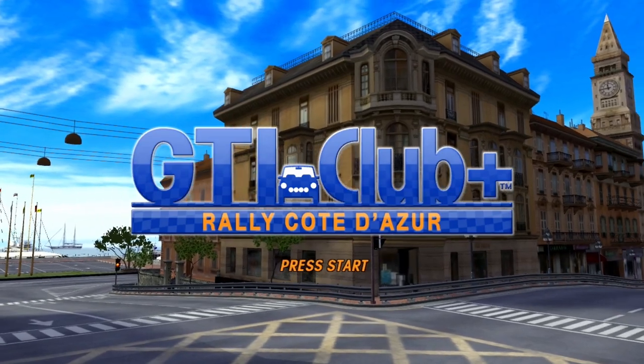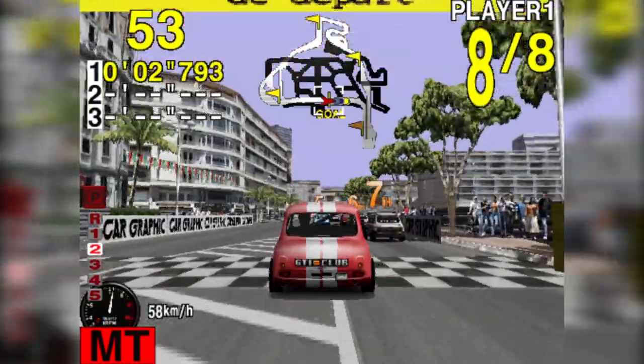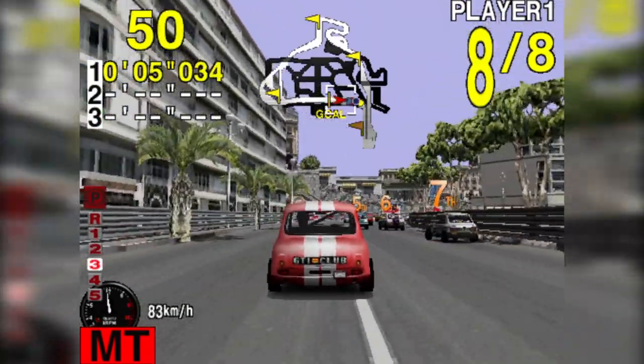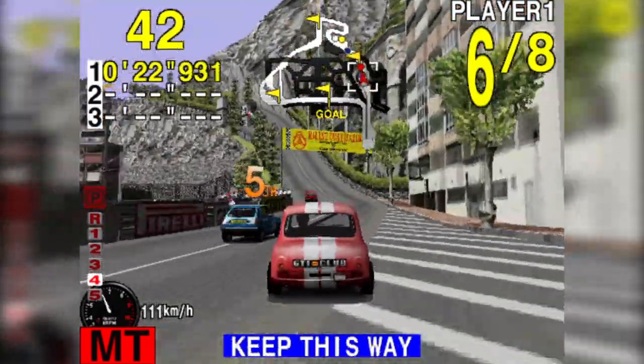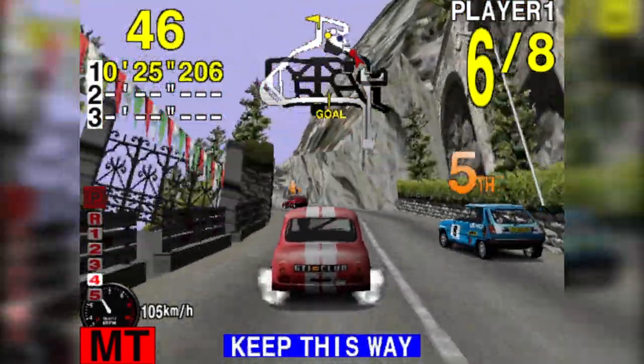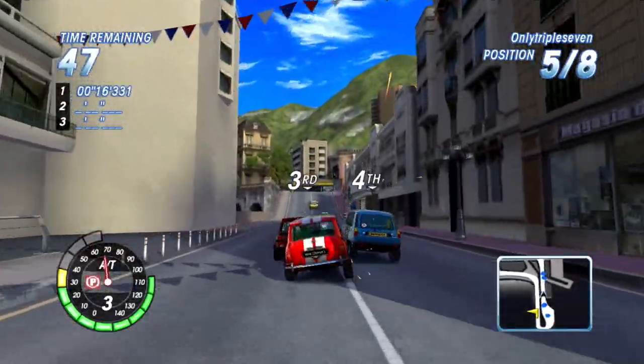GTI Club. GTI Club was a really fun arcade driving game, and the amount of time we had to wait for a home conversion is almost criminal. But over a decade after its original debut, finally, this game got a digital release on the PlayStation 3.